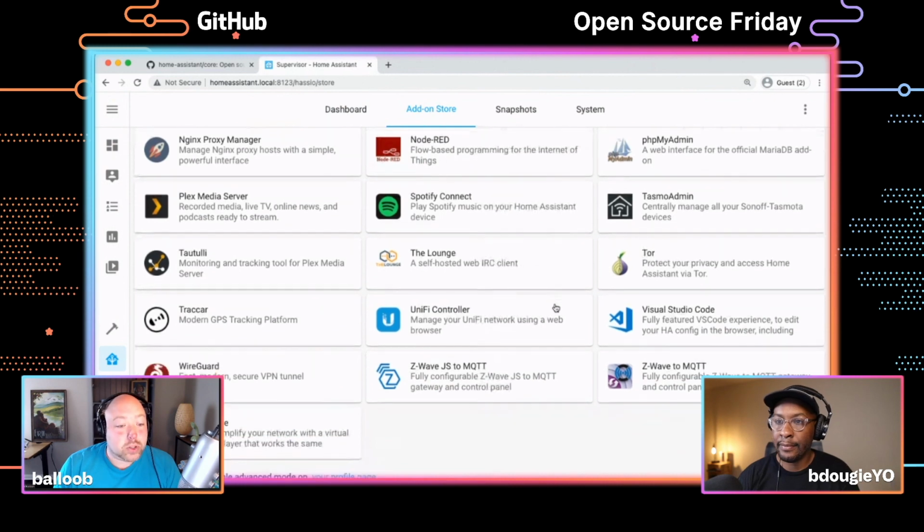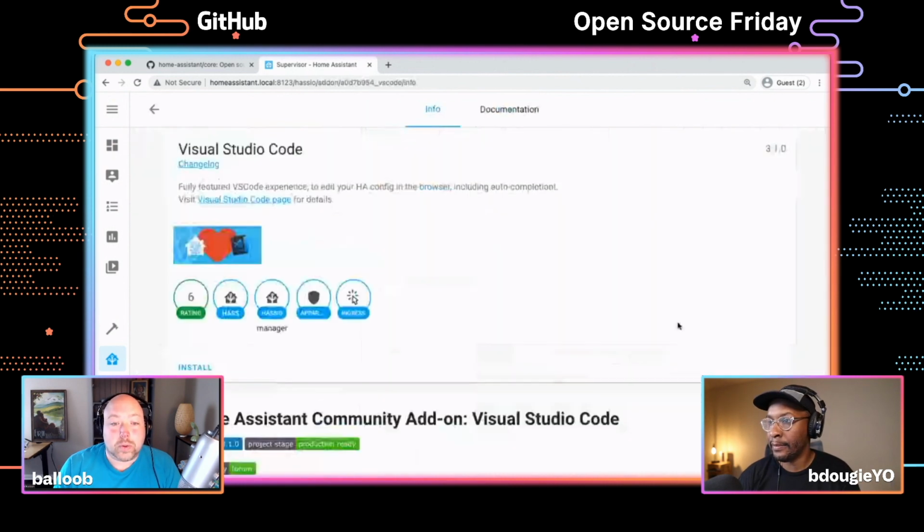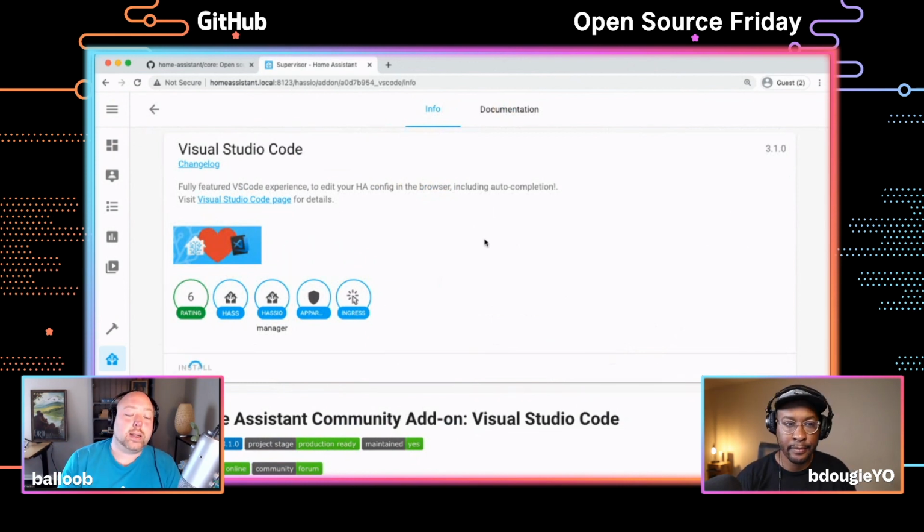But the one I want to show today is Visual Studio Code. So we all know Visual Studio Code. It's the code editor by Microsoft. So I'm going to install it. And Visual Studio Code actually uses Electron, right, which is a technology by GitHub to run. It's pretty much a browser with a Node backend. And so Visual Studio Code actually runs also in a browser. We see that with GitHub Codespaces. Yep. We also make this available inside Home Assistant.